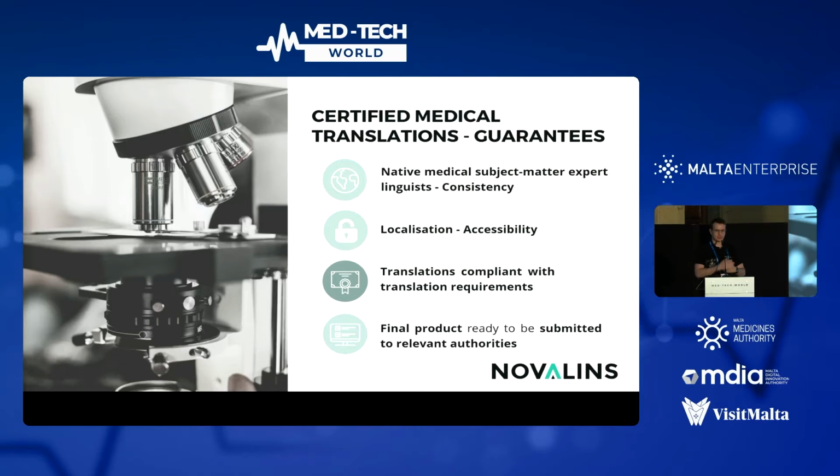So we offer certain guarantees that we feel are very important for medical companies. One of these is using native medical subject matter expert linguists. Say you were going to translate a document from English into German, you would have a German native or a team of German native translators who had either experience or knowledge of whatever the subject matter is. So say it was an application for oncology.